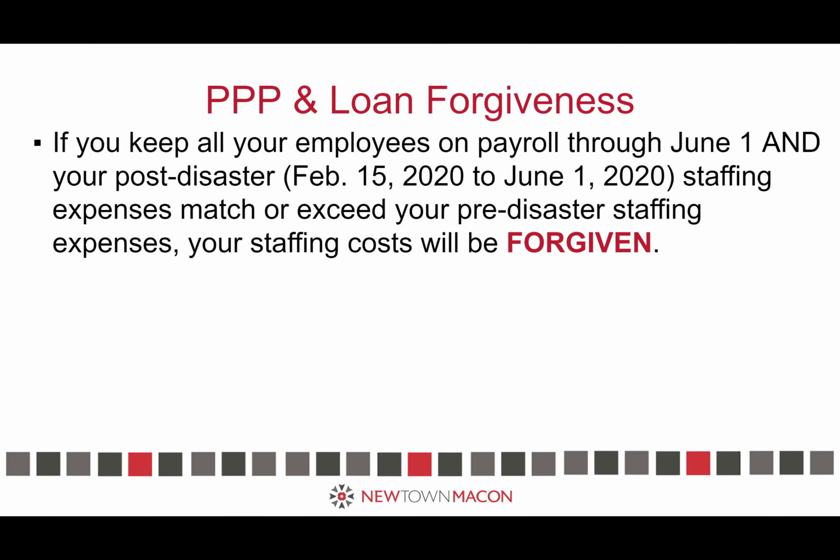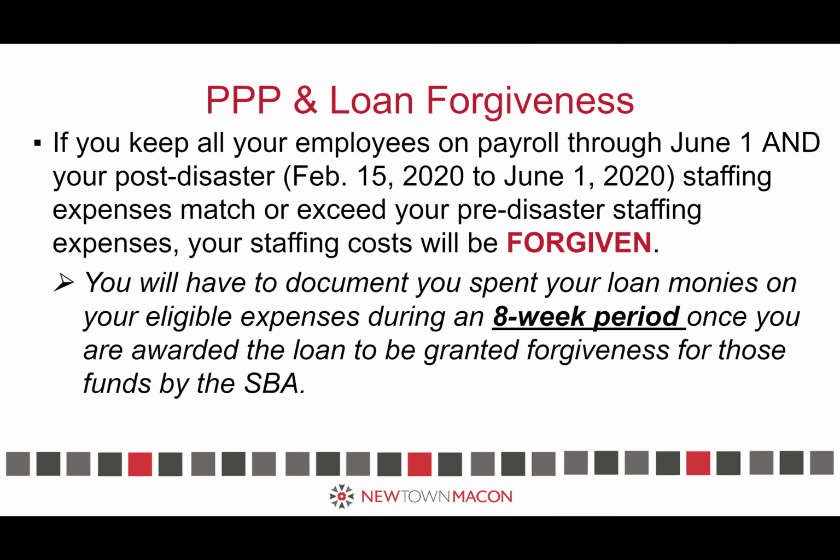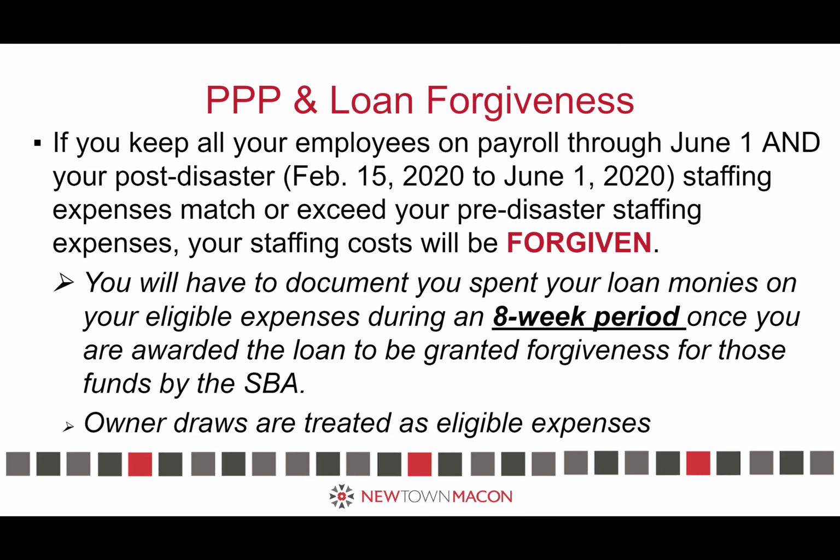Now, what we're all aiming for here is to get 100% of this loan forgiven. Now, to do that, you have to do some really specific stuff. Number one, you have to rehire everyone who was working for you before the crisis. And you have to do that for an 8-week period. That starts as soon as you get the loan. So that's the first big thing to know.